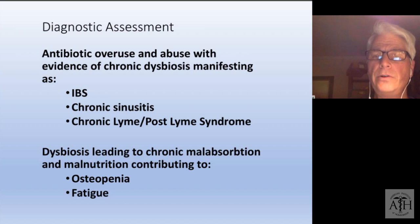His dysbiosis may also have contributed to chronic malabsorption. Wouldn't be a surprise. We know that the microbiome plays a huge role in the nutrients that we absorb and the way we absorb them, and even the nutrients that are generated in the gastrointestinal tract depends largely on the diverse array of microorganisms that are on the body and in the GI tract. So chronic malabsorption in this case is going to lead to osteopenia and probably fatigue, again, related to dysbiosis.